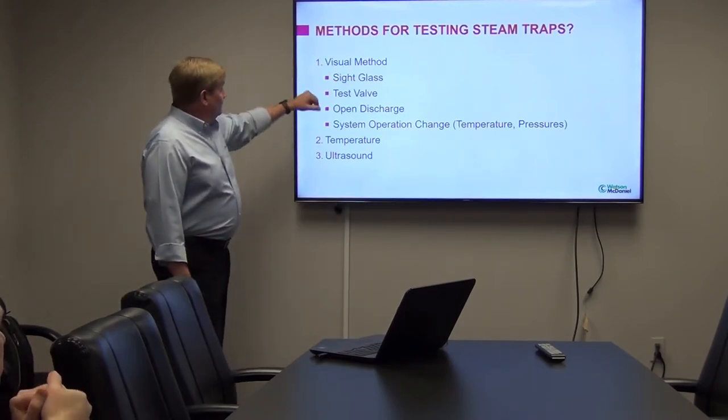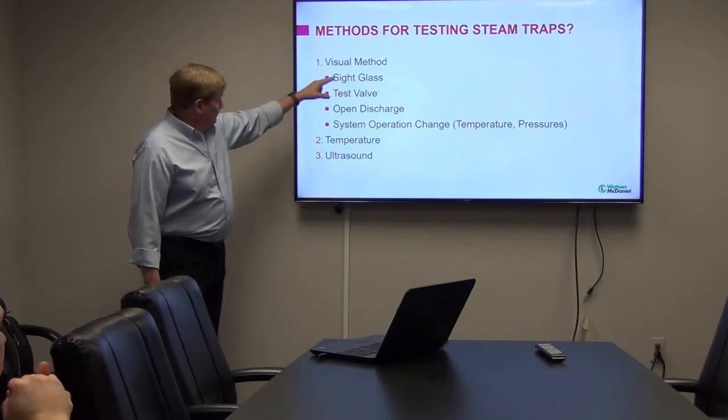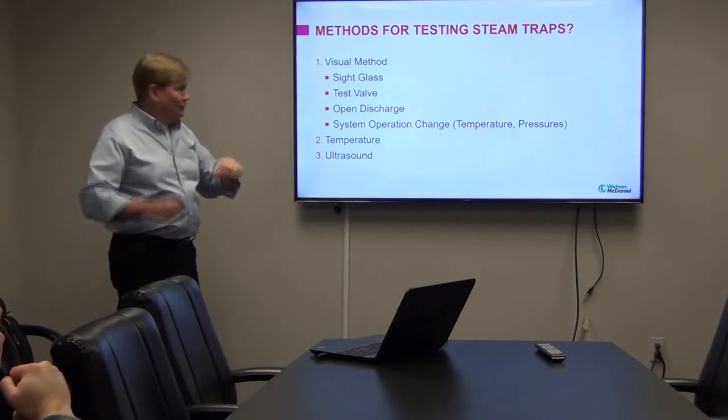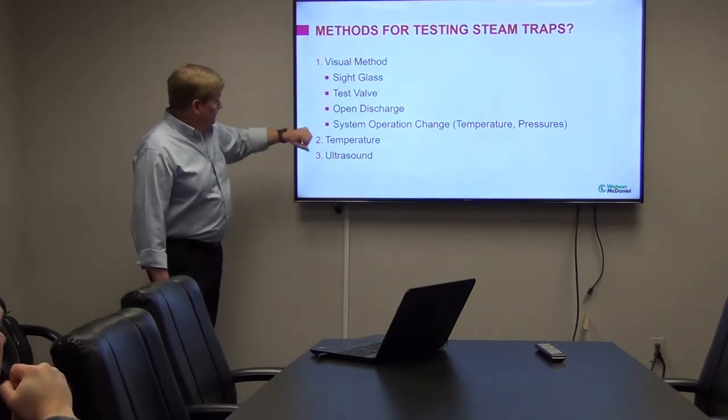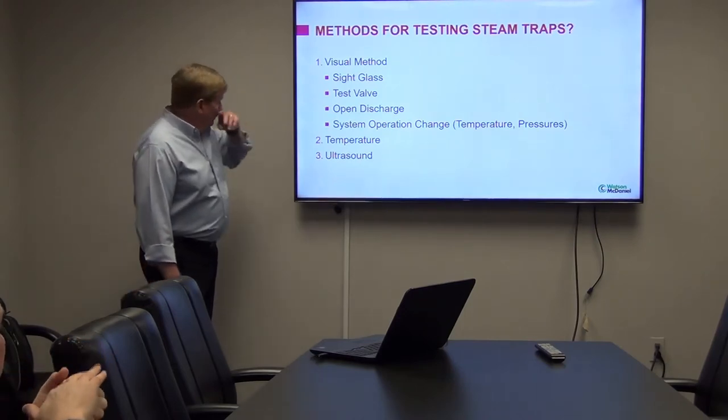How do we test the traps? We could do a visual. You could stand there, and I put little illustrations in there, so if you're not familiar with what a sight glass is, it actually gives you like a little window into the pipe. We can look at a test valve. Maybe the trap is just open and discharging right to the floor.